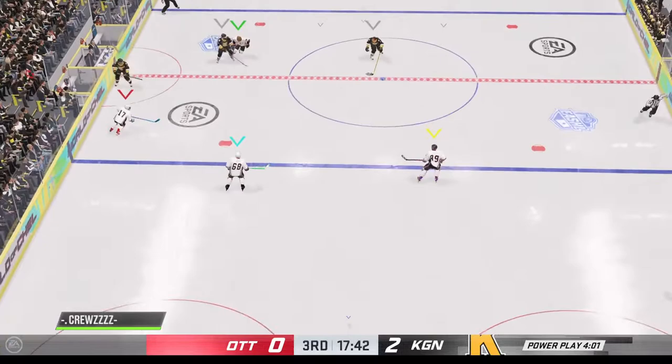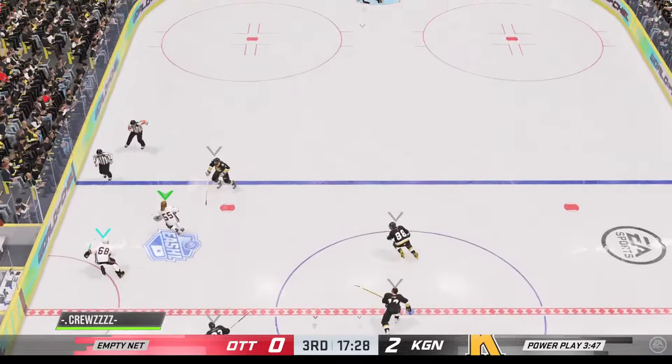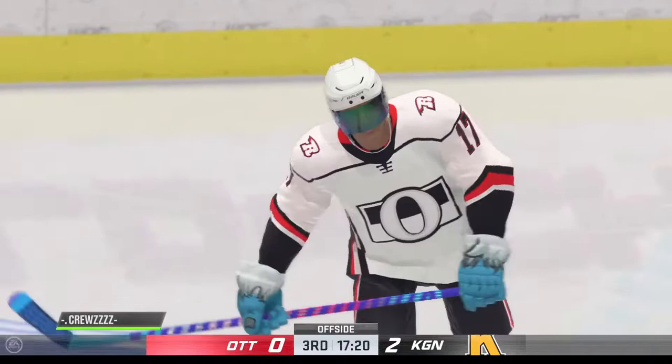Moves it quickly over to Aho. Ottawa's nice, you got penalty killers get a hold of it. Penalty coming up. Oh, we drew a penalty. Oh, and the puck clears the zone. They'll be forced to do this one over.